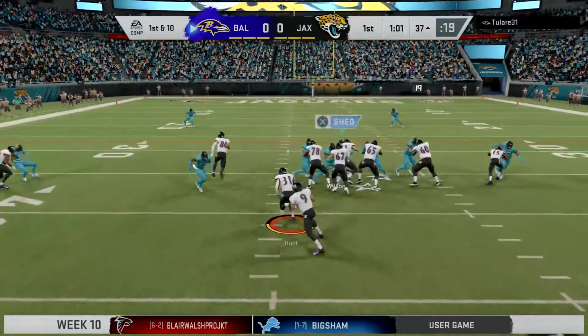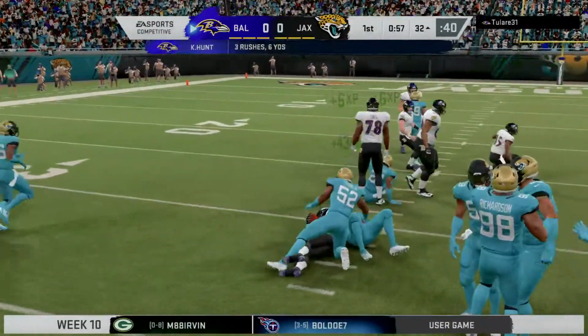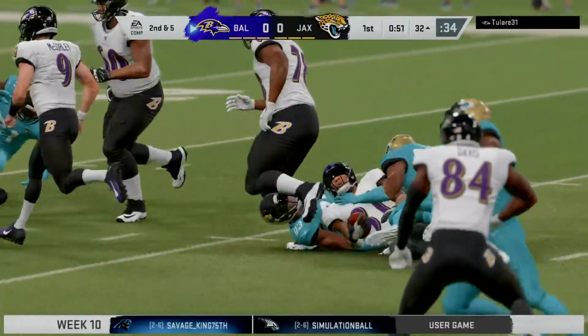That's 3 catches for him here in the early going. He's got to like the way this has started. Absolutely. 3 catches on any drive is good. Opening drive, that's a tone setter. Making the play defensively, Carl Lawson.